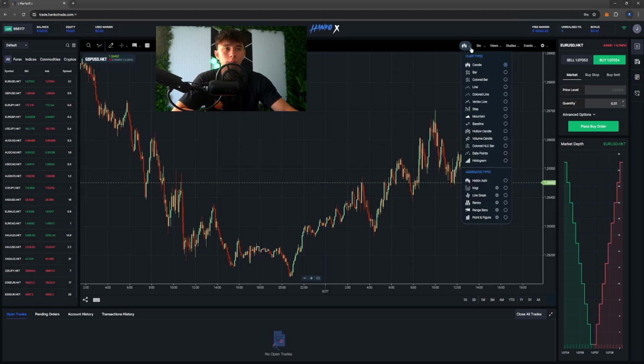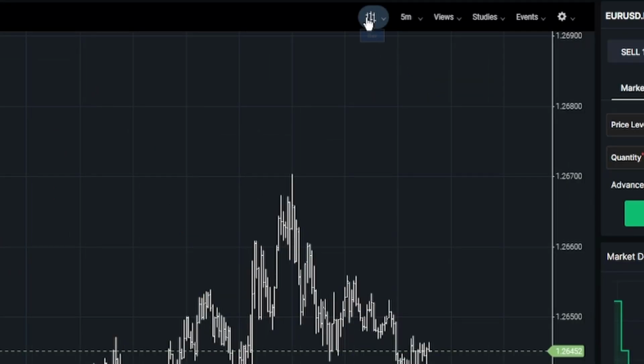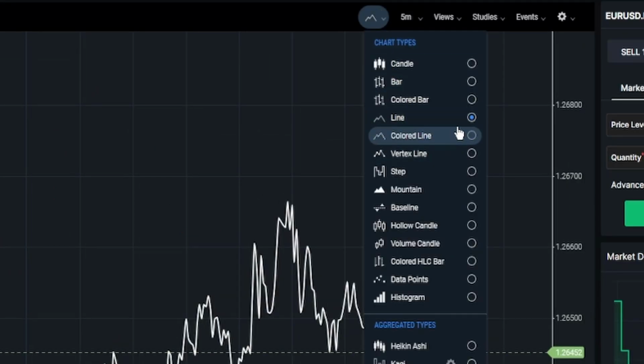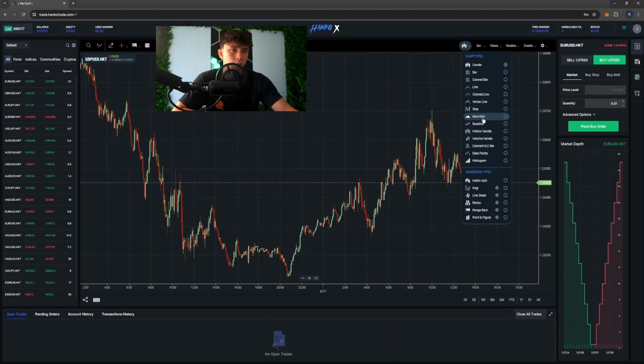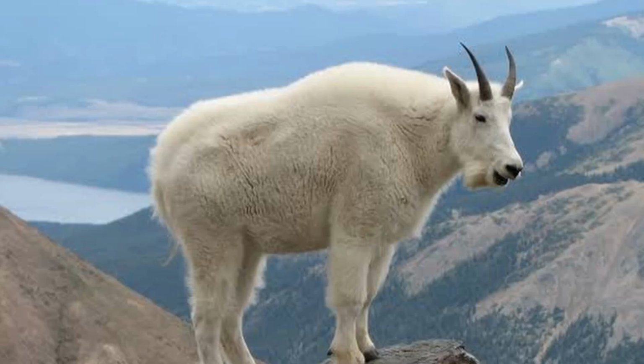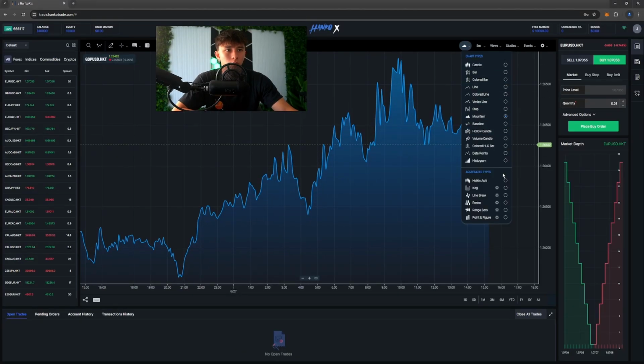So straight away, you can come up to the right hand side. You get all sorts of different views of candles. You can use line graph, you can use bars, candles. Obviously, I'm a candle trader, so that's what I'm gonna use. If you wanna use mountains, if you're a mountain goat, go ahead, use mountains, wherever you want. I don't know why I said that.